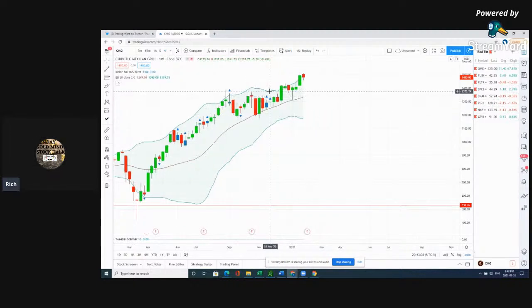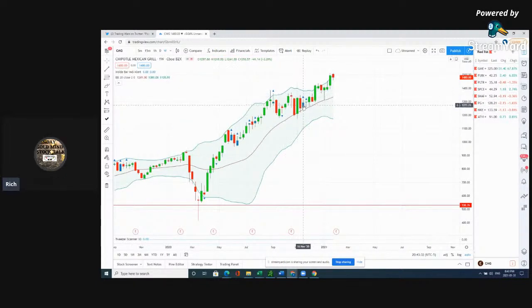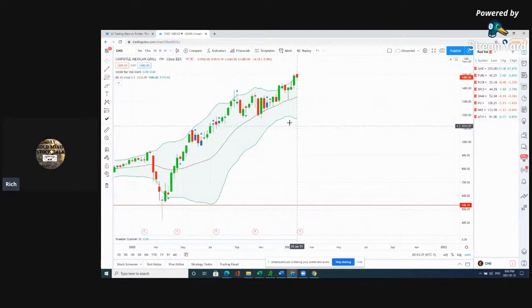So, anyways, look at this beautiful double inside bar on Chipotle. This was back on the 23rd of November. I wish I saw that. But this is the type of thing that I look for. This coiling pattern here, this double inside bar, boom, boom, boom, entry above the high, bam.